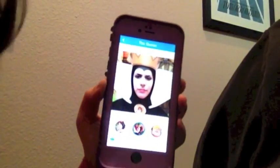It's kind of funny to play around with. It's just a fun app. You can have fun with it and show your Disney side with it. It's a good party app to bring out the Disney side in the party. Yeah, definitely. It's fun.